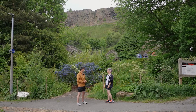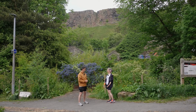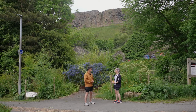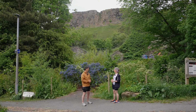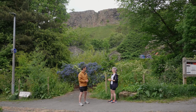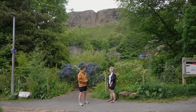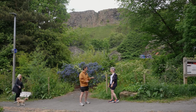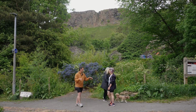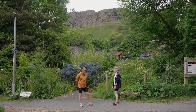Yes, so Jog Scotland is a body affiliated with Scottish Athletics, who provide training and support for groups such as ours who are looking to develop casual running groups for people who just simply want that bit of support. Fantastic. To run together in a group. Absolutely. Yeah, really good. And they have been supportive of Edinburgh Frontrunners and lots of other frontrunner groups in the country.